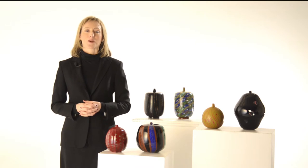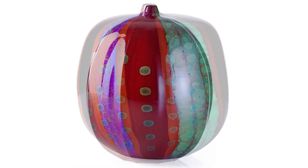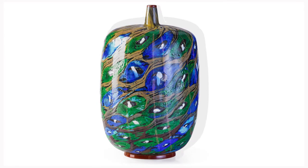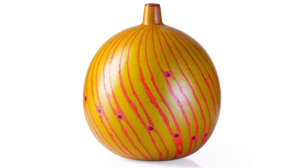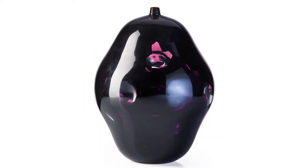It brings me great pleasure to be able to discuss the works of Yoichi Ohira today. Ohira is certainly not the first or the only foreign or even Japanese artist to work within the Murano glass system. However, I believe certainly one of the finest and most elegant. And these are the pieces that we have today.